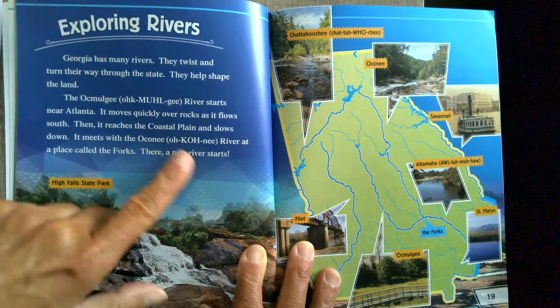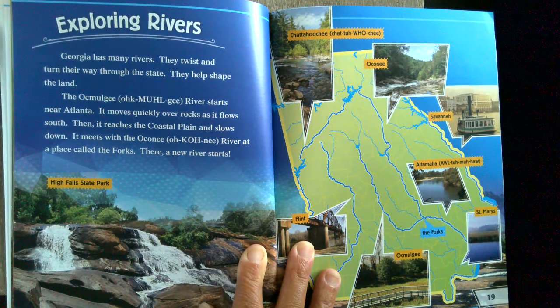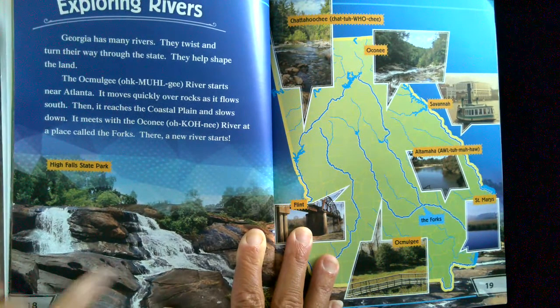So I'm using these to help me to pronounce these words that I may have never seen before. This is High Falls State Park. Beautiful little waterfall there.